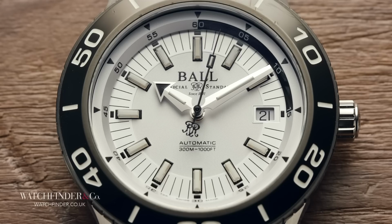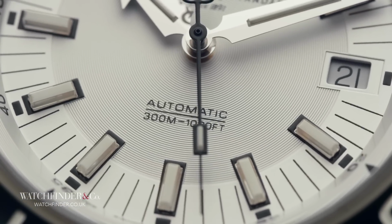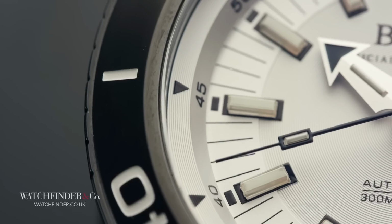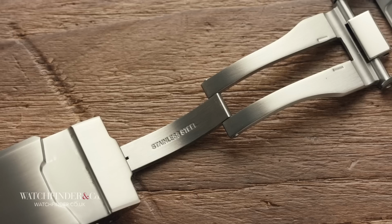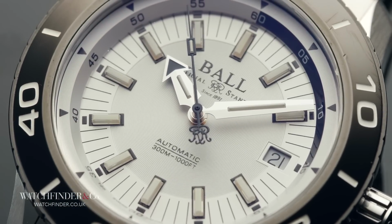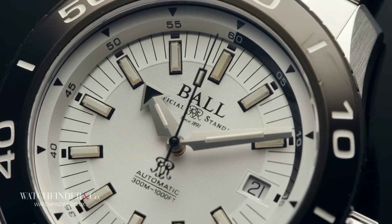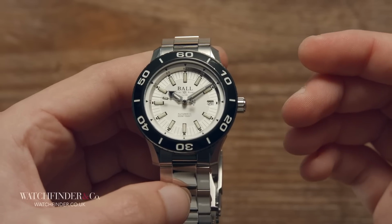So, what's so special about this Ball Fireman NECC dive watch then? There's an automatic movement, of course, a unidirectional ceramic bezel. What diver doesn't have that these days? 300 meters of water resistance, naturally, and a folding clasp. It wouldn't really be a diver without one. Can it really be just a case of Ball being the first watch company to ask the NECC if it needed a watch and the NECC were like, yeah, sure? No. There's something special about this Ball, something unique.